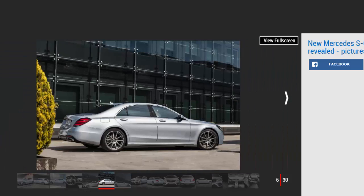The S-Class's Magic Body Control is revised, too. Its stereo cameras scan the road more thoroughly, at speeds of up to 130 miles per hour, and it can also lean the car into corners to help reduce the amount of lateral force felt by the occupants.